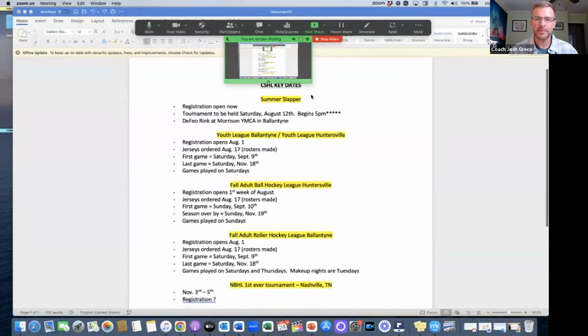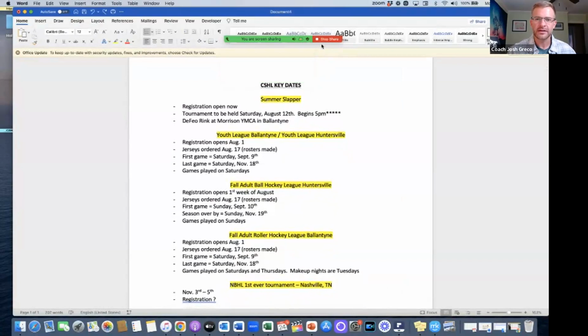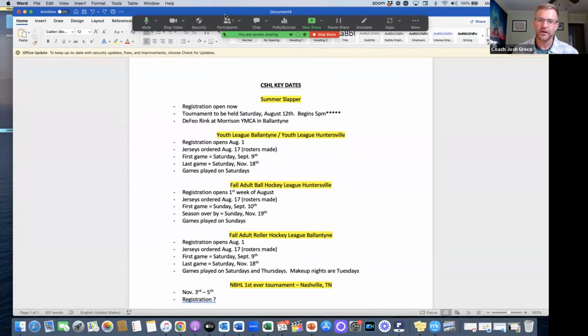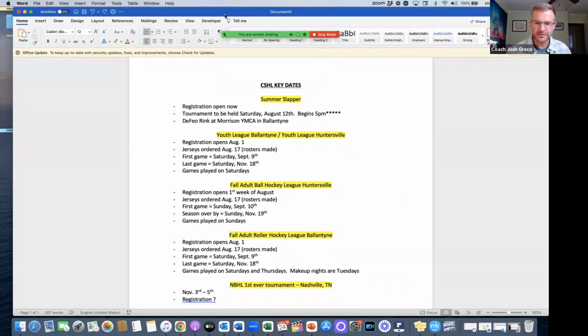A couple events. So Summer Slapper is our adult ball hockey tournament. Will be taking place August 12th on that same rink down in Valentine. That's going to be a special occasion starting at 5 p.m. We've never done a tournament that will end at around nightfall. So sometime before 9 p.m. we plan on crowning the winner. It'll be under the lights. Lights will go on sometime around 7:30, 8 o'clock, 8:30 up there in Valentine.